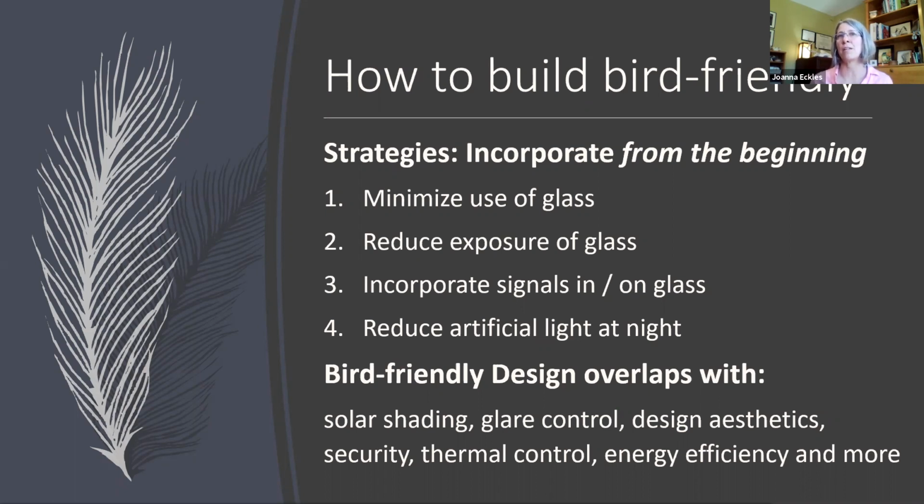And then we want to look at light pollution, reducing light pollution. And then as a way to wrap it all together, look at leveraging the ways that bird safety can be accomplished as a bonus to the other goals that we're already interested in designing buildings for, in terms of beauty, aesthetics, energy performance, all those kinds of things. So keep that in mind. It's a preventable problem. It can be complex, but we can try to make it much simpler. And we'll look at all of these things in turn.